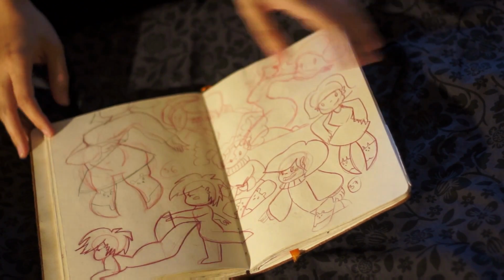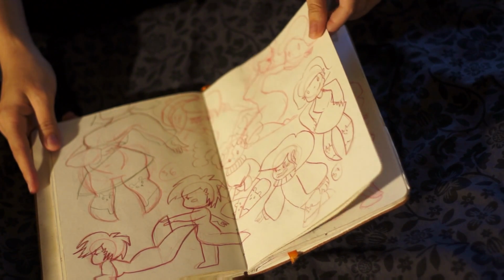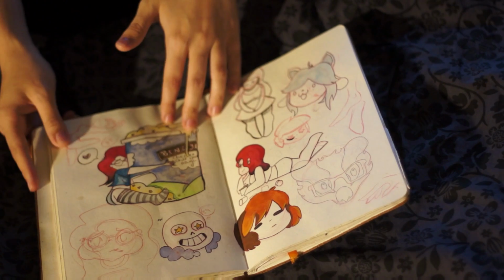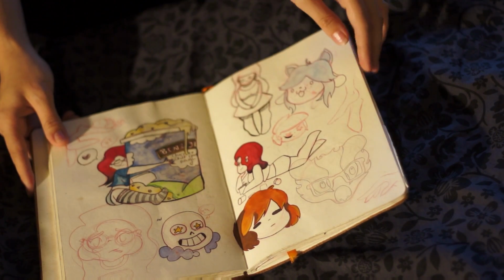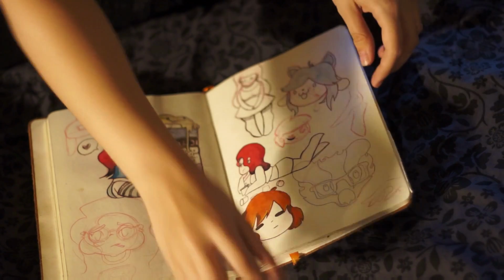Things I would recommend for animation: get yourself a sketchbook, that will help. But also, you know, pens, pencils. You won't really need paints for animation, but get yourself a red pencil. This will really help with life drawing and everything else.